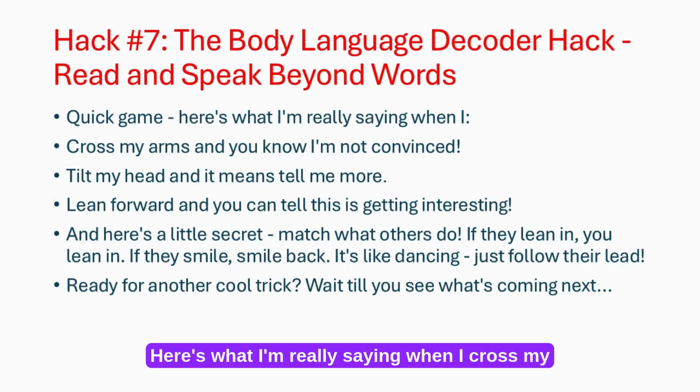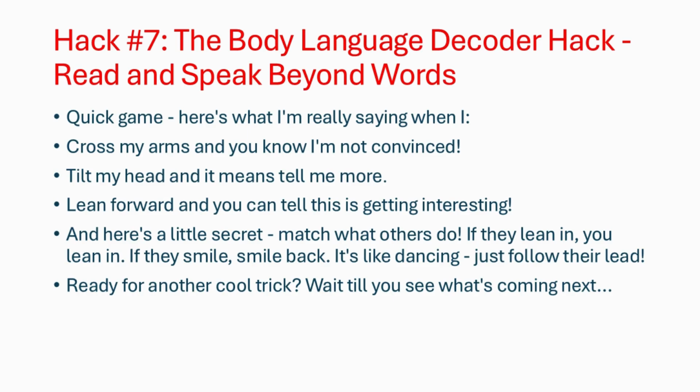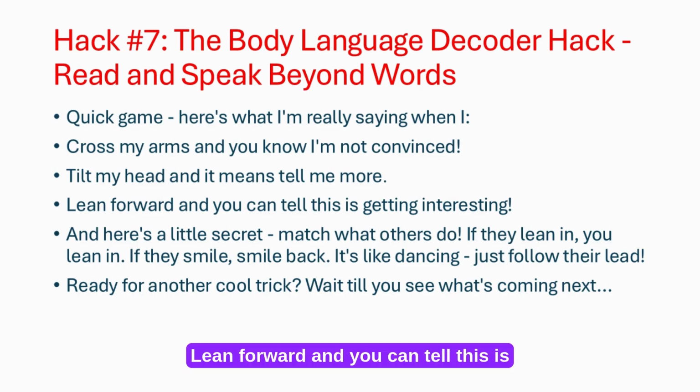Quick game. Here's what I'm really saying when I cross my arms and you know I'm not convinced. Tilt my head and it means tell me more. Lean forward and you can tell this is getting interesting. And here's a little secret. Match what others do. If they lean in, you lean in. If they smile, smile back. It's like dancing. Just follow their lead.